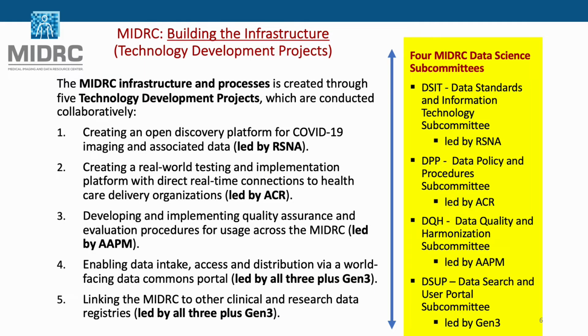The infrastructure of MIDRC was built through 5 technology development projects. These are led by the various organizations, and note that number 3, TDP3, on developing and implementing quality assurance and evaluation procedures for usage across MIDRC, is led by AAPM. This is further developed using 4 MIDRC data science subcommittees. One on data standards and information technology, another on data policy and procedures, another on data quality and harmonization, which is led by AAPM, and another on data search and user portals.